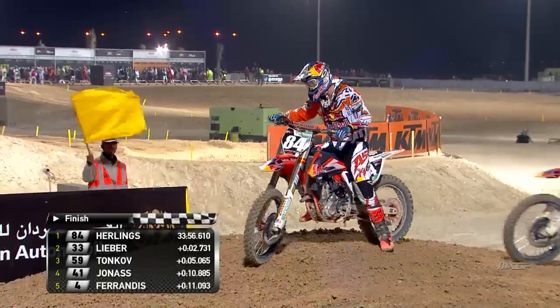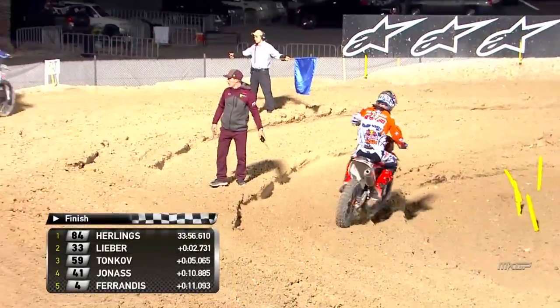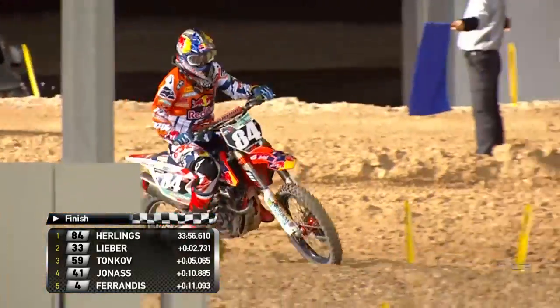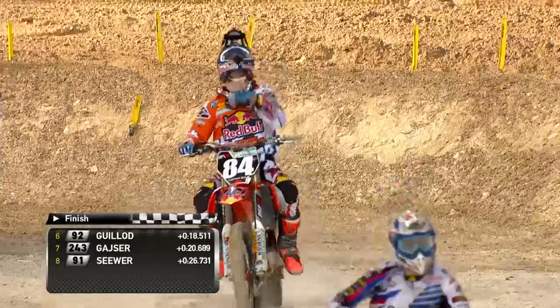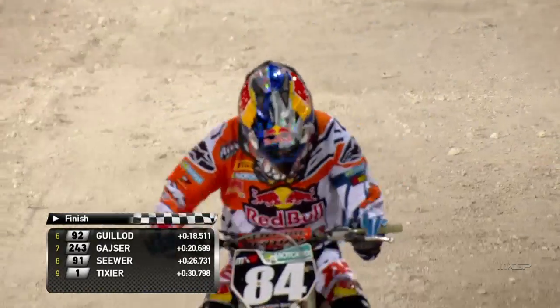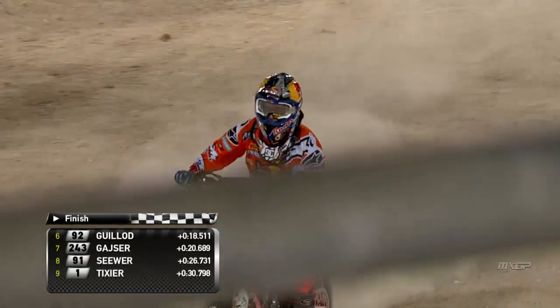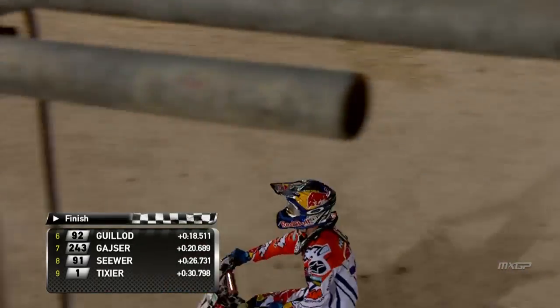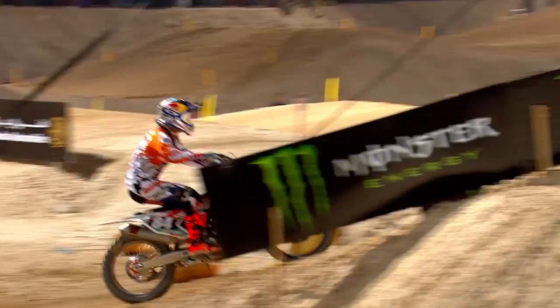First time on the podium in race 1 with a 3rd. He backs it up with a 2nd in Moto number 2. And what a great day for Standing Construct Yamaha, Yamalube as well. But Hurlings, he is ecstatic underneath that helmet. He can't believe it. And he is going to walk away from here with 50 points in the bag. And it means the world to him, as you can see. Lieber 2nd, Tonkov 3rd, Jonas 4th. Ferrandis comes home in 5th, and that'll be good enough for 3rd overall.